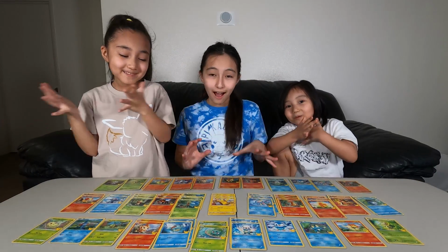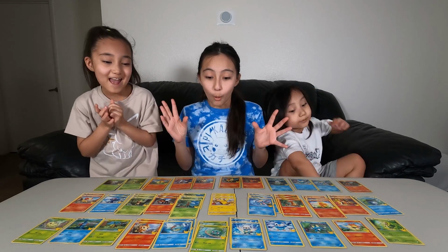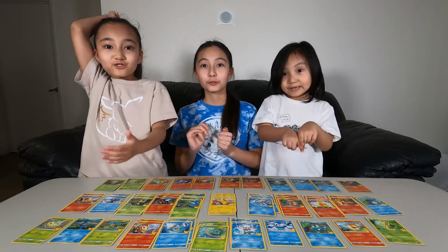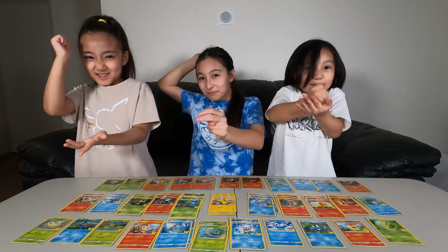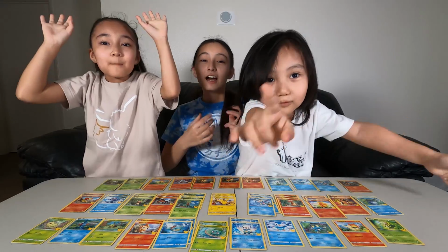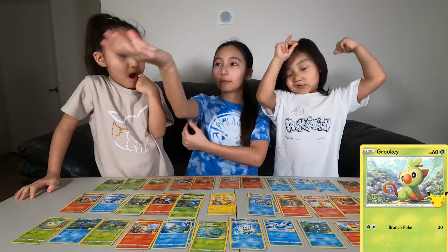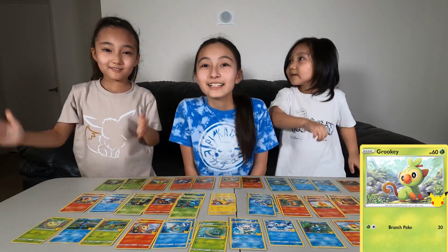Okay, so out of 20 possibilities, we're gonna do a drum roll and we're gonna tell you how much we're missing, or if not. Drum roll, please. And that's number eight. Grokey, like monkey, which is a monkey. You're gonna put it up here. Right here. Right there.